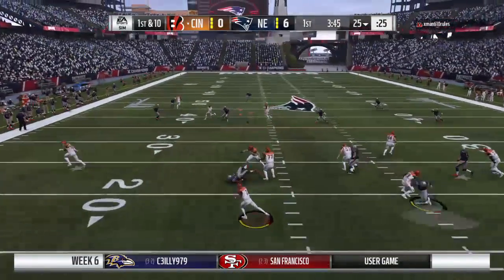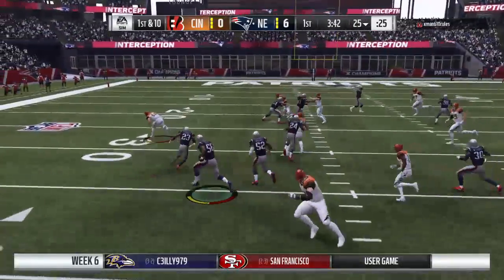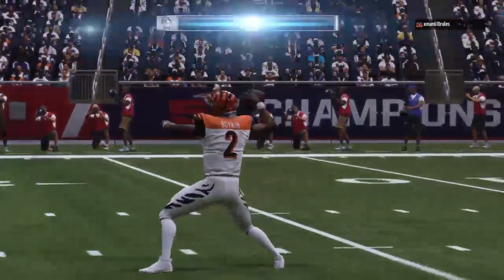Now a play fake here on 1st down. And he fires one that's intercepted. Picked off at the 40. And he'll return it to the 24-yard line.